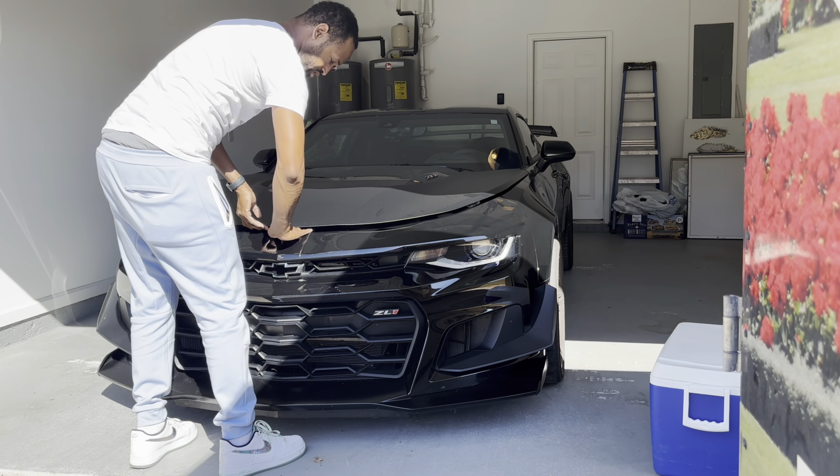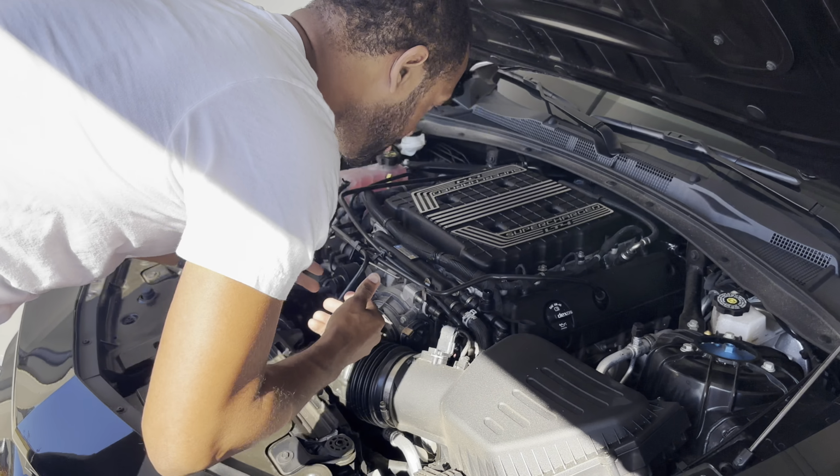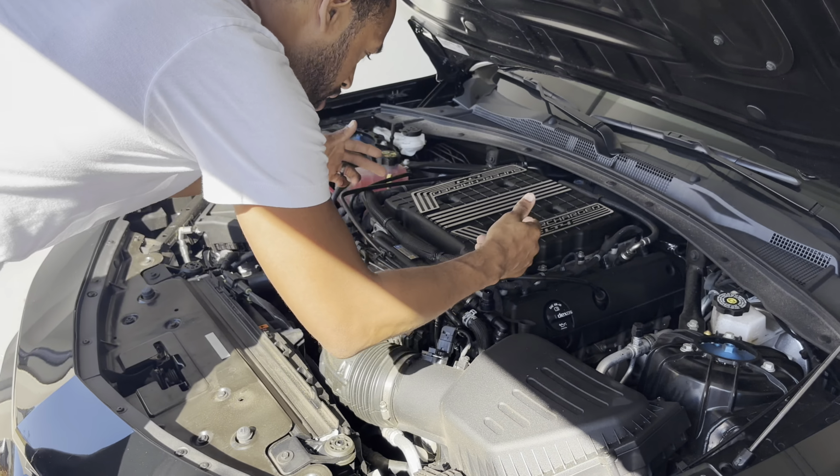So y'all see the big LT4 supercharged motor. Like I said, I've been watching a lot of videos this week with guys doing the Kong Performance Exporter blower. And the majority of them have been taking the supercharger off to send it in. And here, I don't know why the hell this cap is off, like somebody was trying to bleed my coolant when I wasn't around. We're going to put that right back on there to be safe.